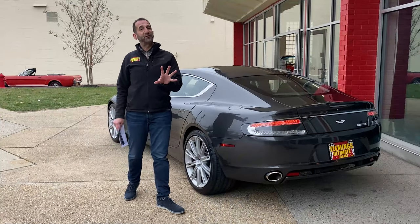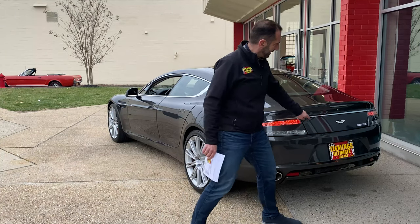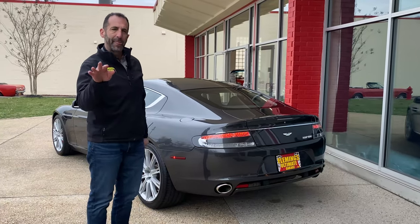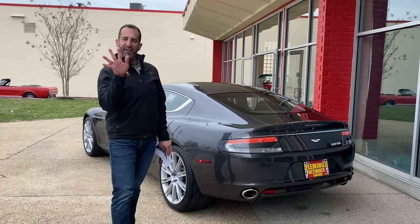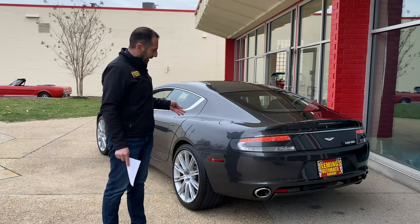Anyway, I know I'm rambling. I know I get excited, but really the back of this car is as beautiful as the front, and I want to take a minute and show you that, just so you can see what I'm talking about. All right, a couple of nice features back here. First off, this styling is still awesome. This right here, the wings, beautiful. I love the Rapide. And I'll tell you why: I drove this car home the other day and I'm watching people's faces because they've never seen one. Most people have never even seen a Rapide, let alone heard one, right?